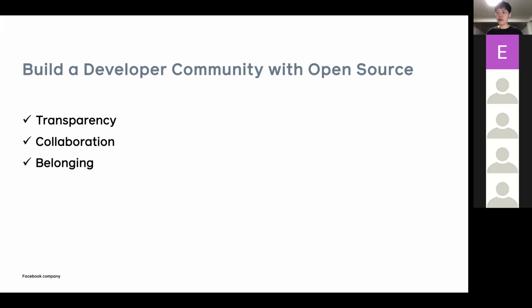All of this fosters the sense of belonging and of contributing to the growth of the product. You don't have to open source your entire product because that is your core competency, but I still recommend you think of ways to open source things that you think will be valuable, such as tools or even just documentation.